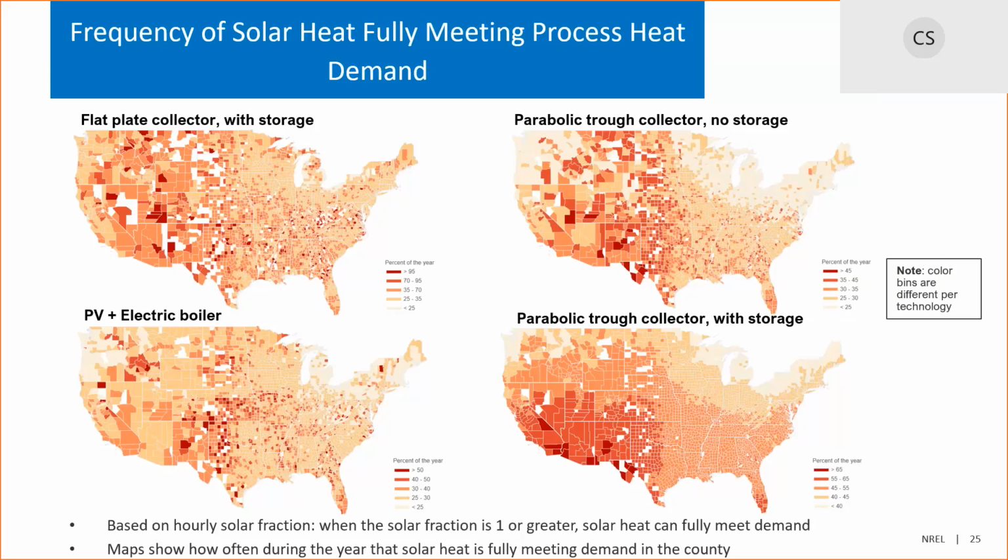So for example, on the top left, the flat plate collector case, FPC can meet demand for many counties around 70% of the year or more, whereas electric boilers just below are closer to meeting demand 30 to 40% of the year on average. For the parabolic trough cases on the right, there's a distinct variation in the southern, middle, and northern parts of the country, and this occurs because the PTC cases were modeled based on temperature limitations, and ambient temperature affects the supply of solar heat throughout the year.